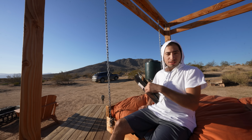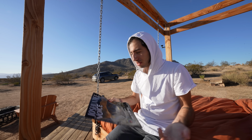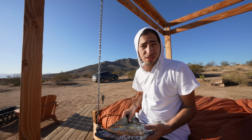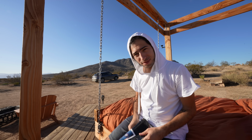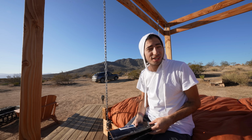So before going to sleep last night, Greta and I found this awesome magazine inside, and it just has a couple different things you can do in Joshua Tree. And we're gonna check out this art installation. We saw that there's an art installation that's only 17 minutes from this location. So before going back to Vegas, we're gonna check out this Transmission art installation in the middle of the desert. Just some cool artwork in the middle of the desert.